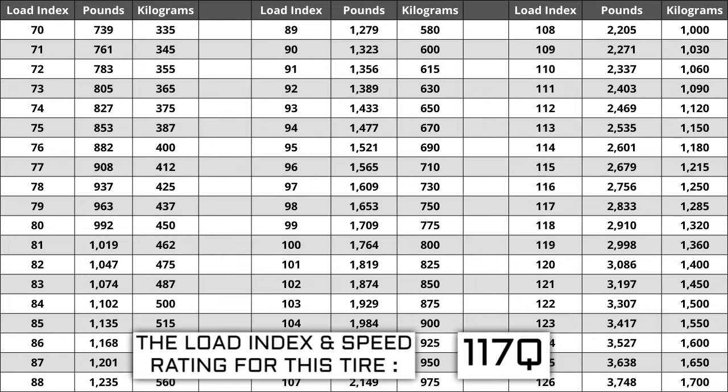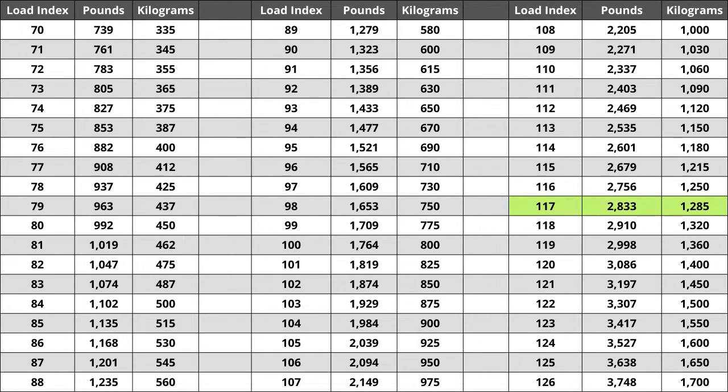If you replace your tires and the new ones have a lower load index, the tire has a higher likelihood of bubbling and eventually blowing out. So make sure you pay attention to this when buying your set. So for the tire we are looking at today, the load index of 117 represents a weight capacity of 2833 pounds. For my metric system using friends, that would be a capacity of 1285 kilograms. Located next to the load index we just talked about, there is a letter. The letter Q is the speed rating for this tire.